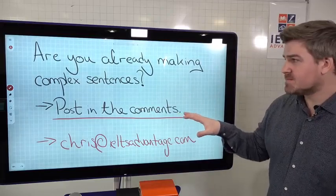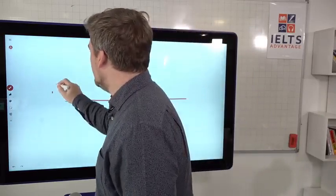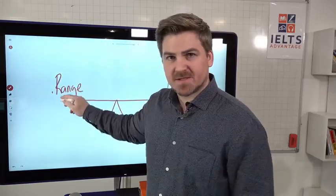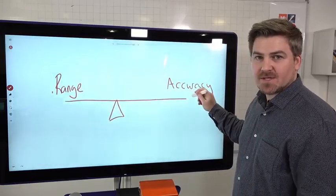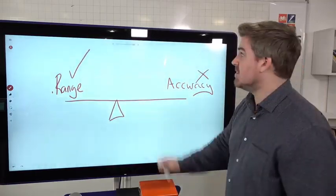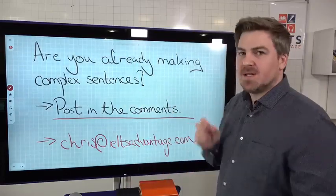So it'll be really interesting to see that, because as we talked about on Monday, most students are worried about this, all right? They're really, really worried about range, and they're not worried enough about accuracy, all right? But the thing is that the range is probably at the level that it needs to be already. The accuracy is not at the level that it needs to be already. So I guarantee that a lot of you are going to post complex sentences which satisfy range, but there will be lots of little mistakes in them.